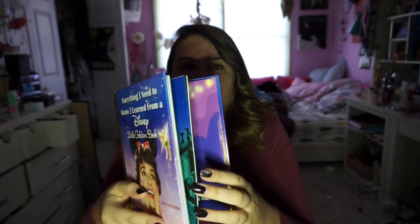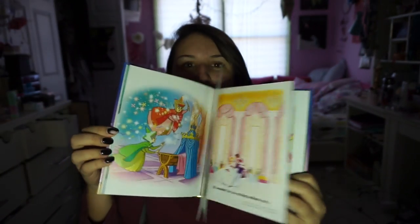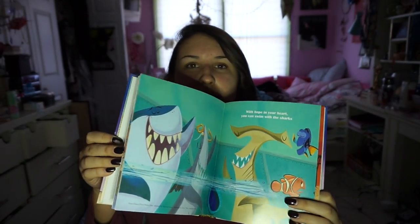I used to have these. I still have them from when I was younger, but this is a book including all different pictures from Disney books, and quotes and stuff, like inspiring things. I loved it when I saw it, and I got it and actually got everyone that I worked with to sign it.